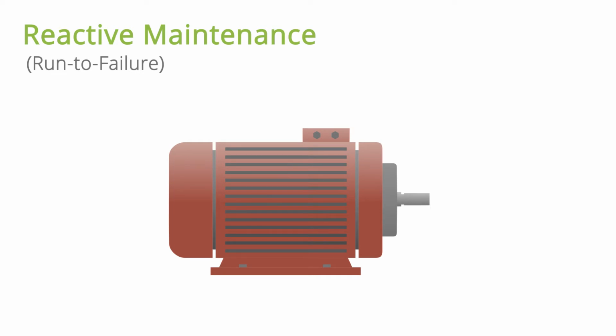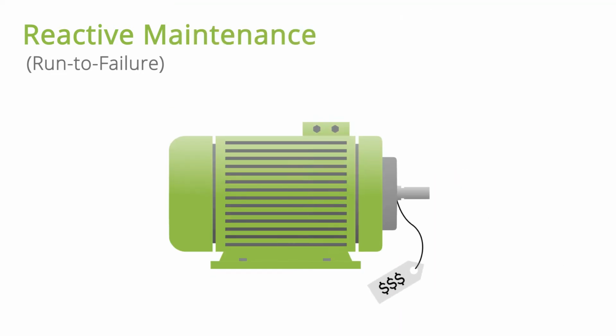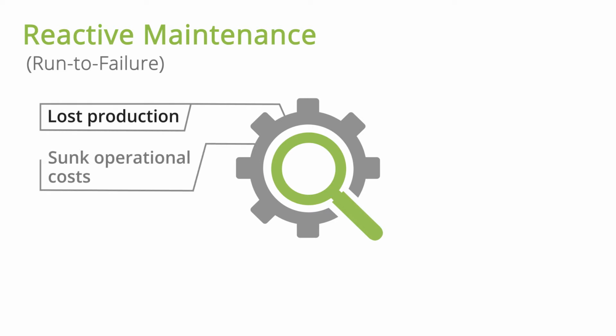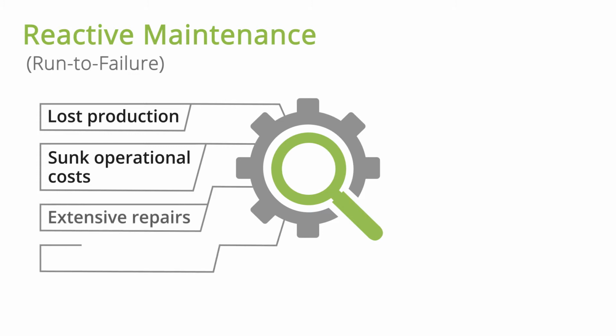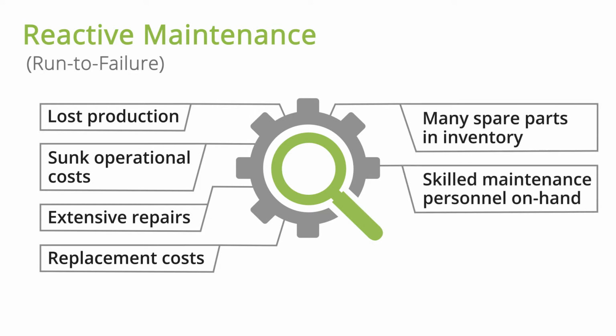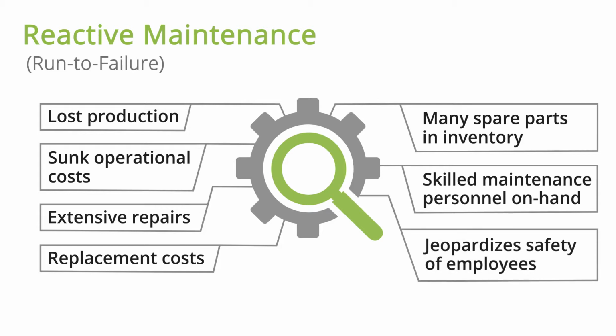Although this is the most convenient option up front, it is also the most unpredictable and expensive model in the long term. Reactive maintenance comes with substantial amounts of unplanned downtime, which results in lost production and sunk operational costs. This also comes with a high risk of catastrophic failure and secondary damage, which equates to extensive repairs and replacement costs. Due to these risks, plants are required to have many spare parts in inventory and skilled maintenance personnel on hand. Lastly, by allowing severe mechanical failures to occur, it jeopardizes the safety of employees.